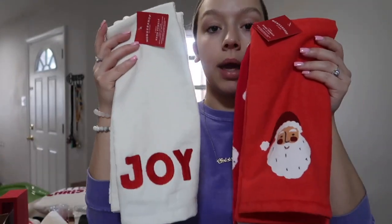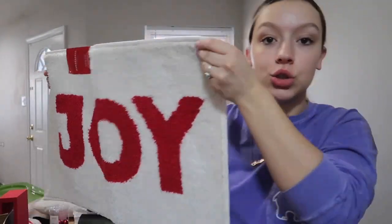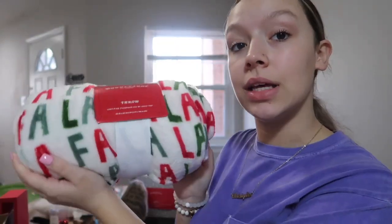Next, I just got some hand towels. And then just like the Hey Boo rug that we got from Target for Halloween, we got this one from Target for Christmas, which just says joy. Also from Target, I had this fa-la-la blanket. I'm sorry if I'm super close to the camera. I just have no idea where else to put you guys. So this is what I'm working with right now.